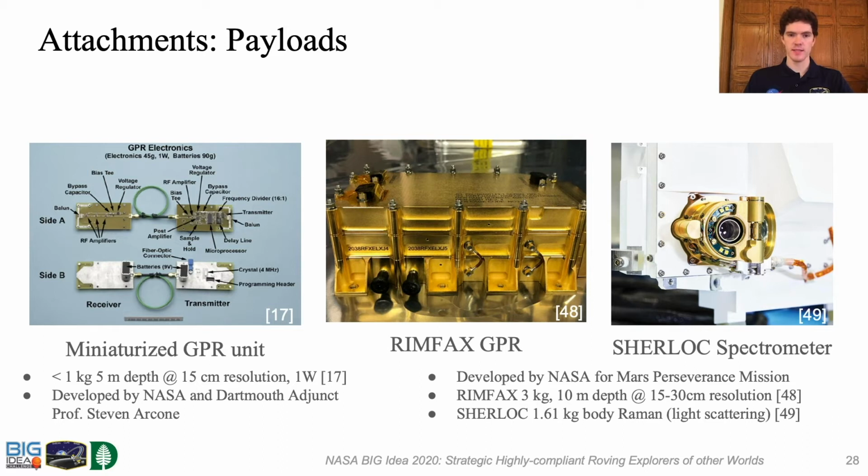An existing miniaturized ground-penetrating radar unit optimized for lunar prospecting with TRL-4 could be implemented into our rover design to image the subsurface of the PSRs. This system, which weighs less than 1 kilogram, has a 5-meter penetration with 15-centimeter resolution. By utilizing the shrew's expanding chassis to separate the transmitter and receiver antennas, we could achieve an even greater penetration depth. RIMFAX, NASA's GPR on Perseverance, could also be reused for deployment via a shrew.